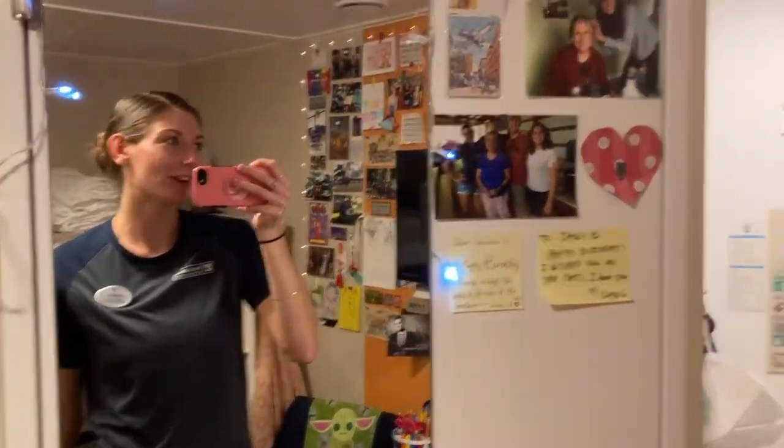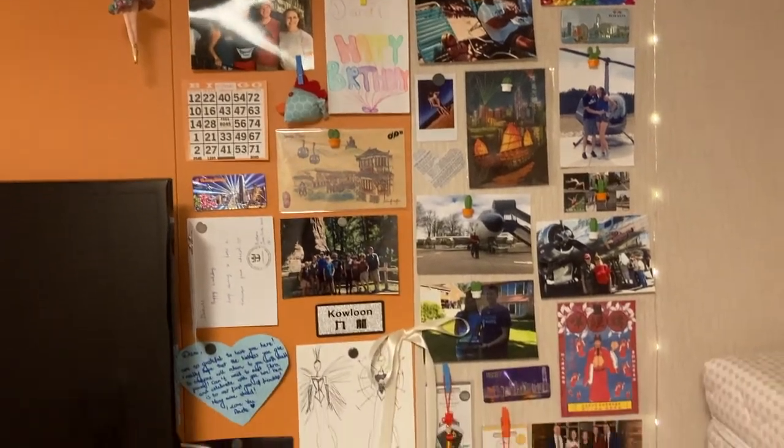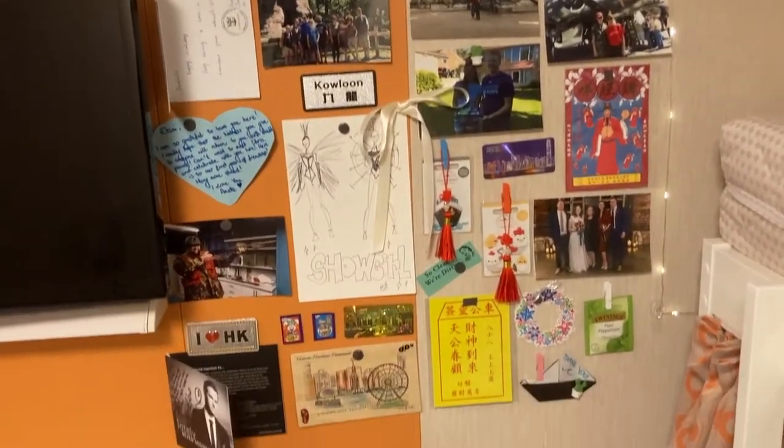And that's the cabin tour. Not too much to show, but it gets the job done. And the little things that make it feel like home are my favorite parts. Now I'm gonna show you some of my other cabin mates' rooms who have a different style and shape based on their role or department.